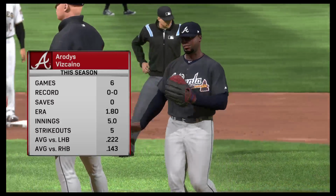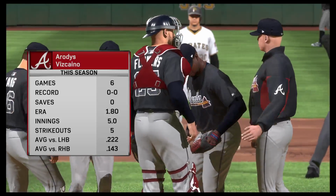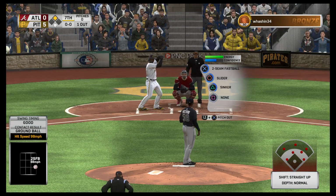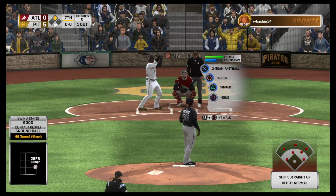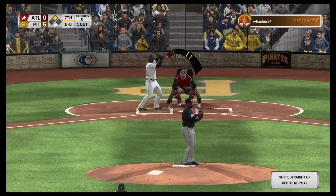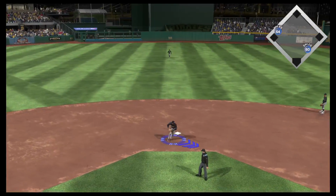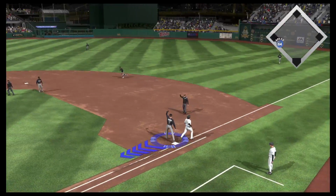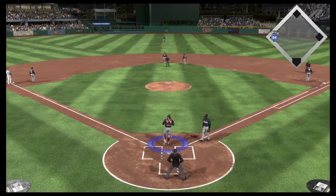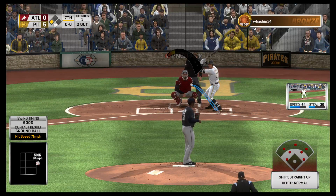Arodys Vizcaino takes the call from the pen as he'll try to get the final 2 outs of this 7th frame. He's set. Here it comes. Ground ball sent back up the middle. Santana towards second. He's got it. And a bit of a high throw that time, but no problem over there at first as they record the out. Ready now, Francisco Cervelli.